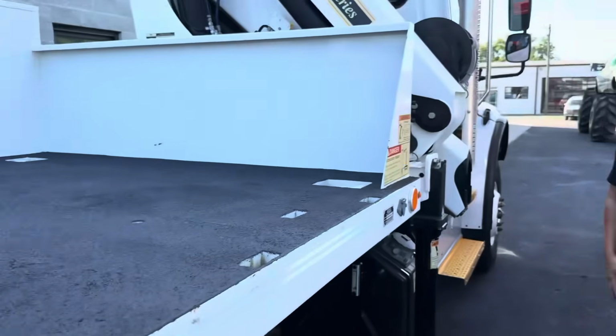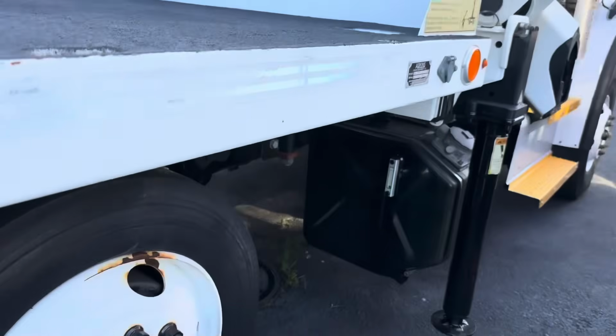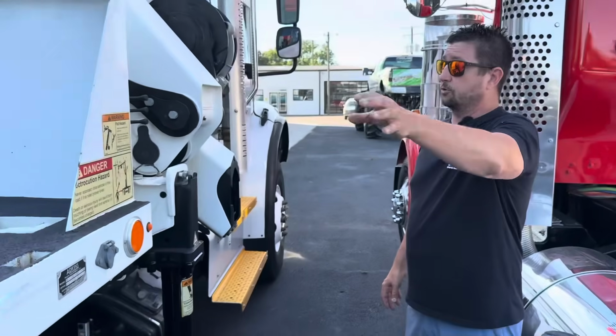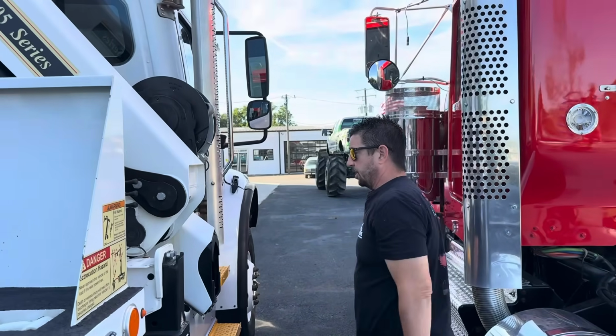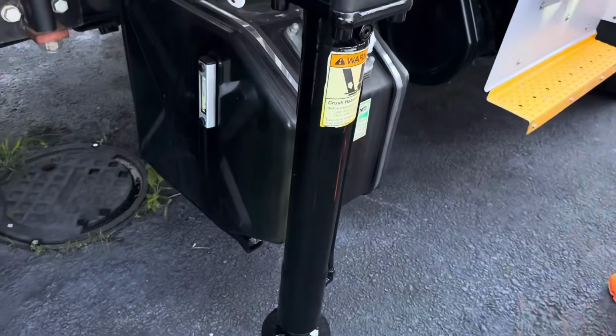Actually, I think this one's going to a cemetery service for setting their vaults. But what a cool truck with the drop axle. Actually be perfect because they can put the vault on there, set it. Really, really nice knuckle boom system. Barely any use. All the outriggers and everything still look great on the truck.